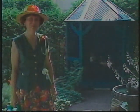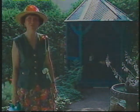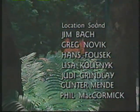Hello, flower lovers from all over Canada. I am Carmen Laboussaudière. It's a pleasure for me to greet you in my garden. As you will see in a few moments, almost everything is grown under mature trees. Even though it is quite shady, I've managed to grow plants which seem to be happy. Please, be welcome.